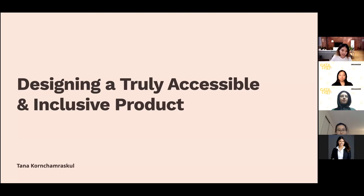Looking at accessibility and inclusive design, how they are not exactly the same, but they are both very important parts of any product. And how we as designers can combine both principles to create a product that can be accessible, usable, and enjoyable by everyone, regardless of their individual capabilities or disabilities. And hopefully there's some time at the end for Q&A.